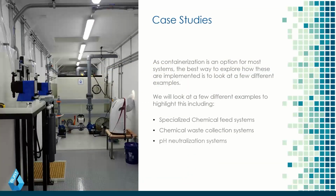So I think the best way to approach this is to look at a couple of different case studies to see what types of systems go in, what are some of the features that are looked at in these types of systems. We're going to focus on three different ones: specialized chemical feed, chemical waste collection, as well as pH neutralization systems. But before that, we're going to have our first poll question, which you can post on the screen now.